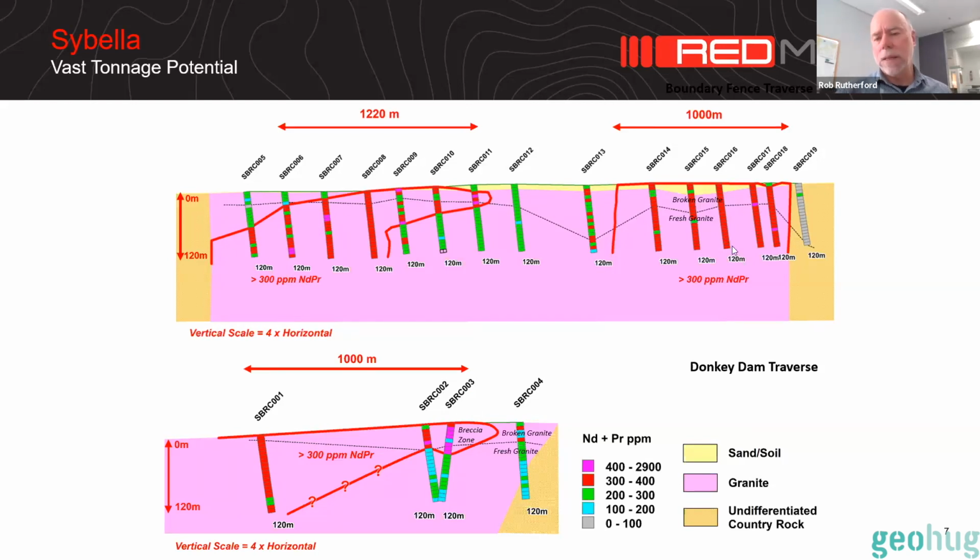A thing to look at on this is what we call the fresh granite boundary. It sits anywhere from about 10 to 30 metres down, and above that you have this broken granite. That broken or weakly oxidised granite has the same chemistry, there's no supergene enrichment and no change in the chemistry across that boundary. It looks pretty simple, but it's quite broken, and it'll probably be amenable to a different bond work index when it comes to potentially mining this.